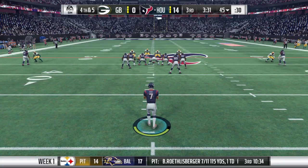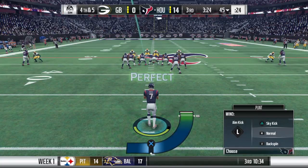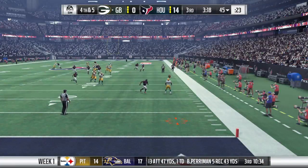Now, that was just absolute perfect man coverage. Nowhere for them to go with the football. Led to a sack, and that's really difficult to do in today's NFL with all these gazelles running around that you're trying to cover in the secondary. And the punt team on now as this one's sent away.